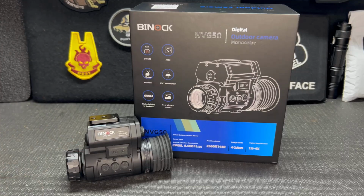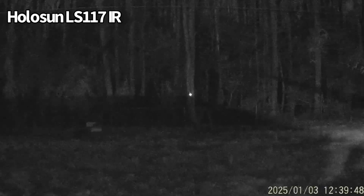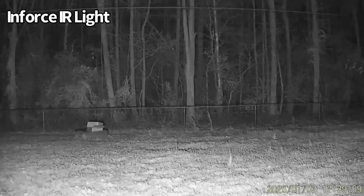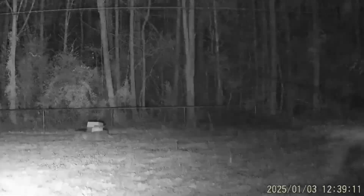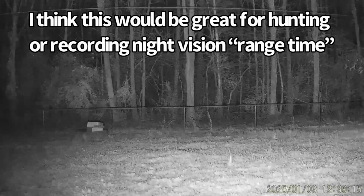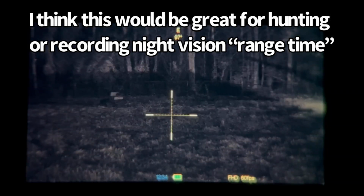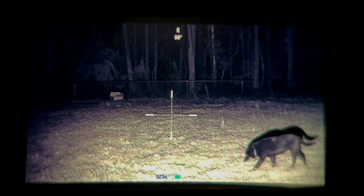So if you're going to use this for, say, hunting or something else like that, you're going to want to get an IR laser to use with this. I'll throw in footage here of me doing stuff with this thing, because I did show you IR illumination and IR laser with this, and it does work well with an IR illuminator and with an IR laser. So if you have an IR laser and you want to go hunting, this would be a good option to put on your rifle. Again, though, the reticle on the inside is basically just a backup emergency.